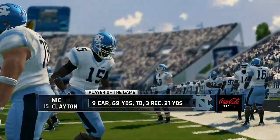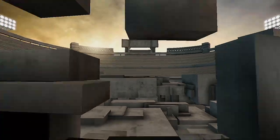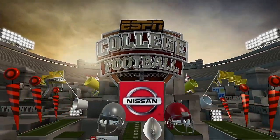The Cougars, 10. That does it for this edition of NCAA Football 14. For Kirk Herbstreit, I'm Brad Nessler saying so long.